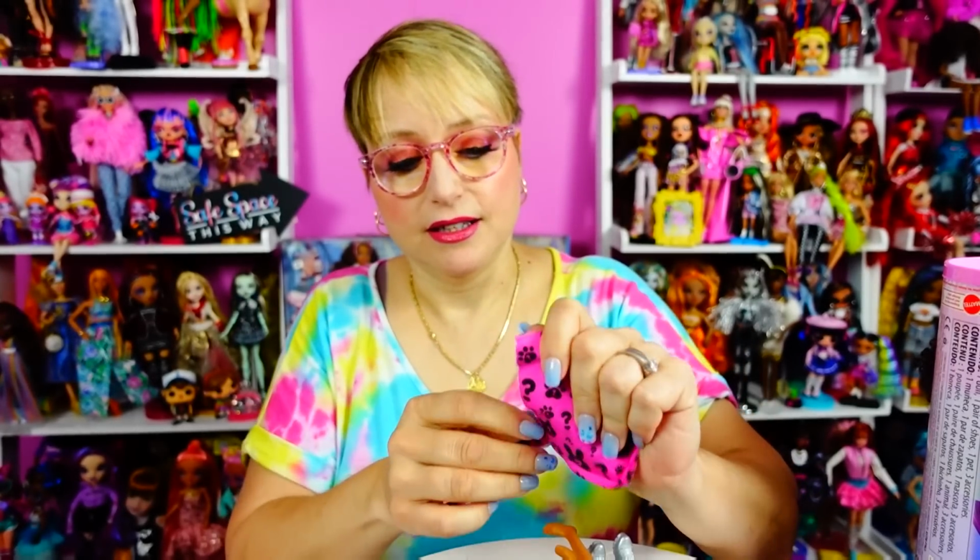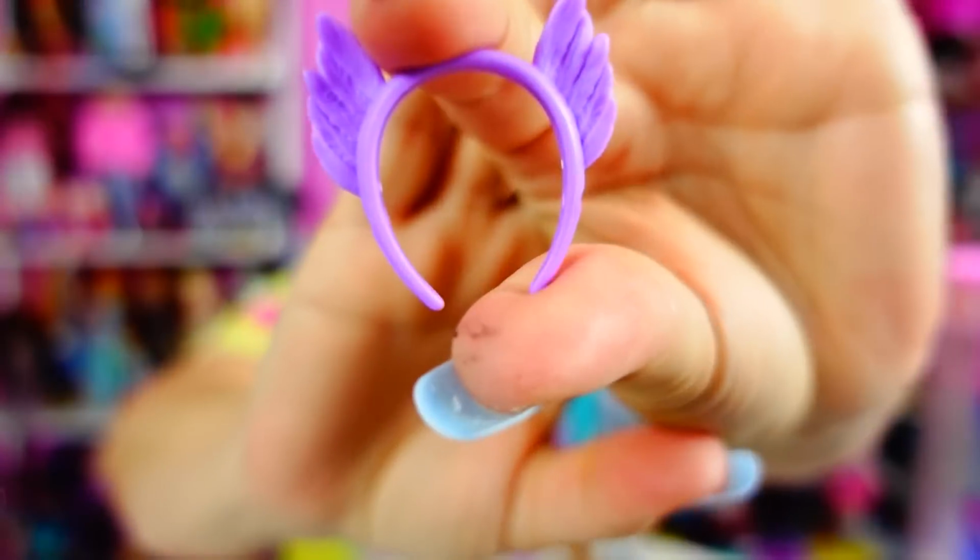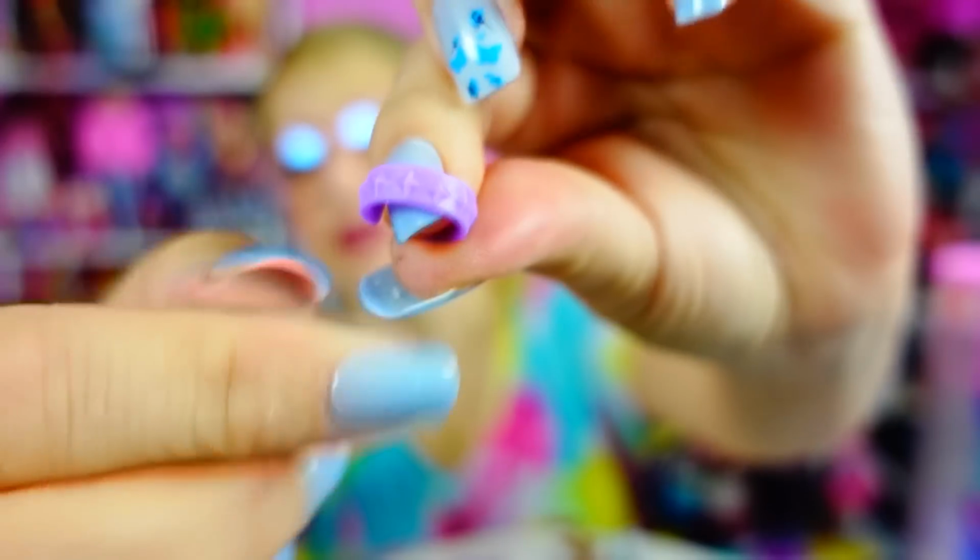All right, let me see what I got here. This feels like her headband, which will be little owl ears. And she came with a choker. Wow, oh. Okay. So she's a Valkyrie, apparently. And she comes with a little choker. There's the little choker. Let's see. These are her boots. It's like, what is so big?